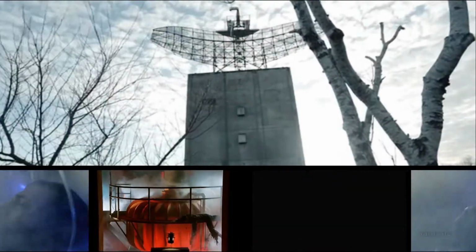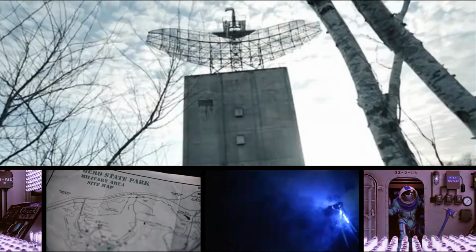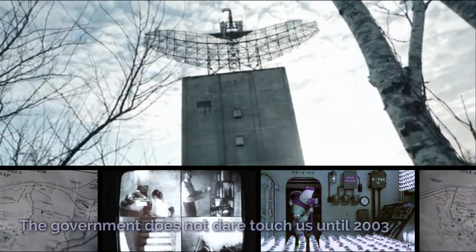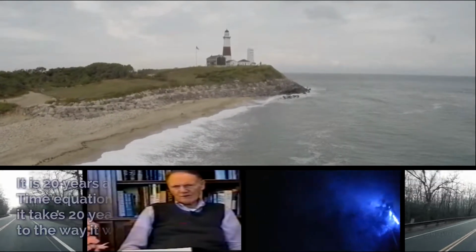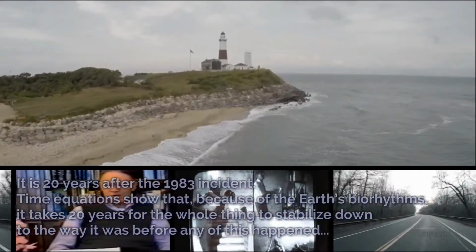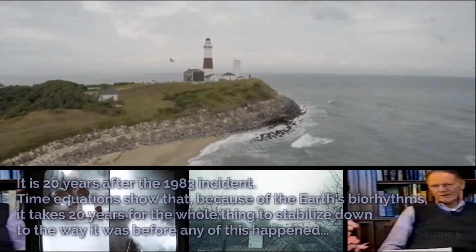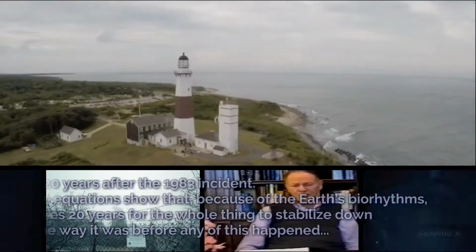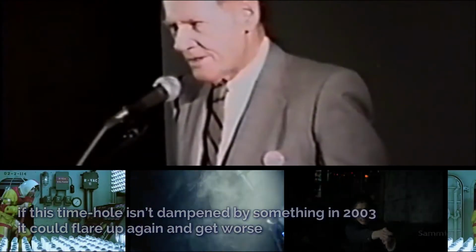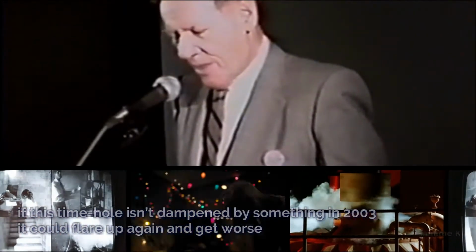During the interview, the interviewer asked him why the government did not want to interfere with him. "Why? The government does not dare touch us until 2003. It is 20 years after the 1983 incident. Time equations show that, because of the Earth's biorhythms, it takes 20 years for the whole thing to stabilize down to the way it was before any of this happened. If this time hole is not dampened by something in 2003, it could flare up again and get worse."